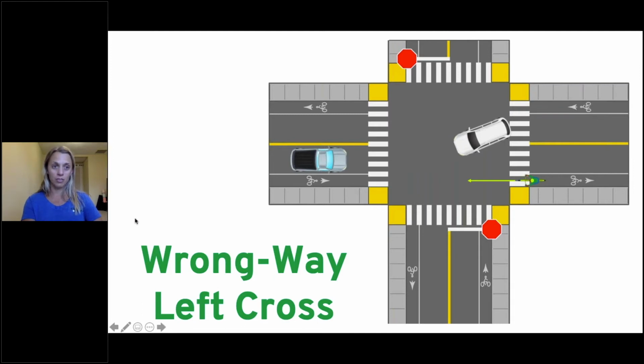The wrong way left cross. So taking us back to that image we connected with in the very beginning of this presentation, where we had a person on a bike going the wrong direction. A person driving, specifically this white car, may be just looking at the lane that's across, it's adjacent, and not looking at the one where there would be someone coming the wrong way. But this commonly does happen where people on bikes don't know the rules.